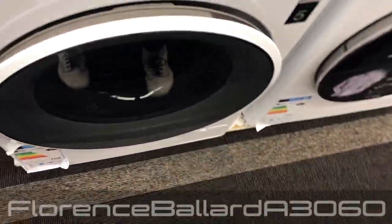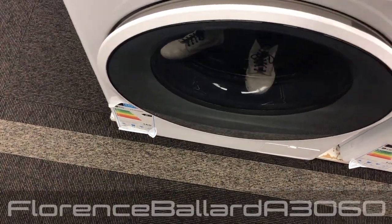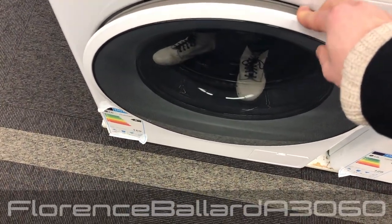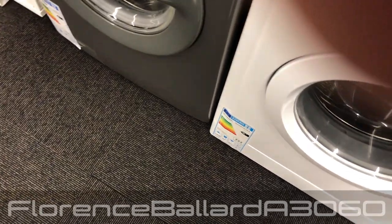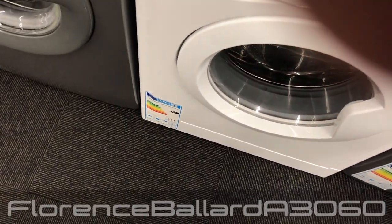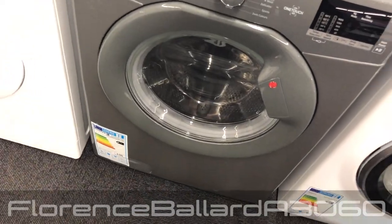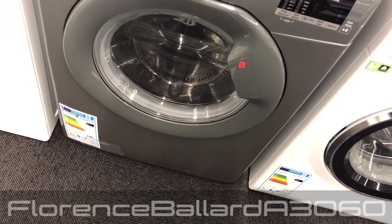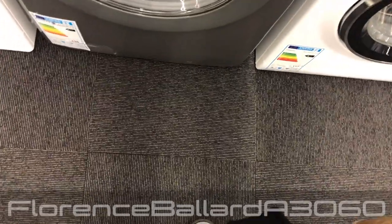LG Direct Drive. Okay, that looked very bad quality door for LG though. I think you've got a more bloody. Intercept water balance IWC 8. No, this is bloody graphite business that Hoover are doing, man. I've never seen them do anything like that. It looks strange. Oh. Very weird.